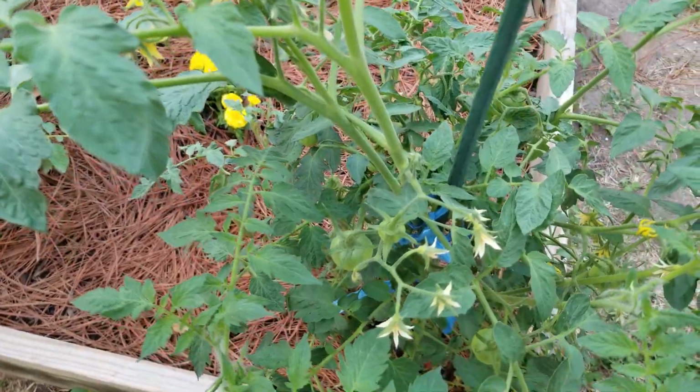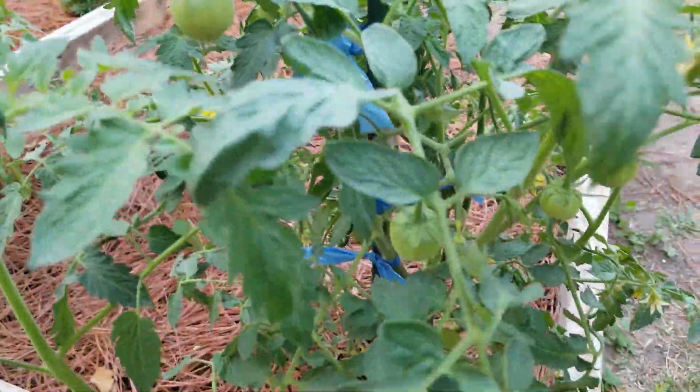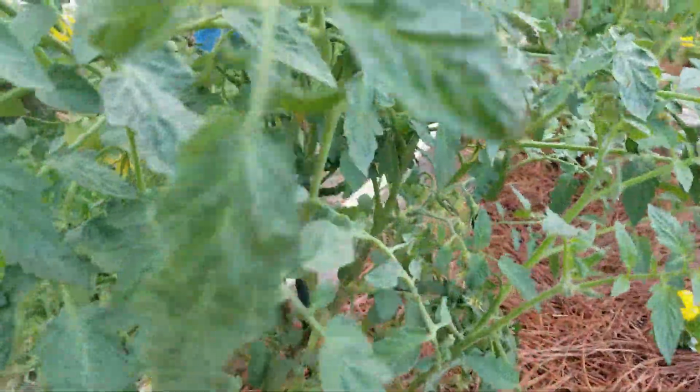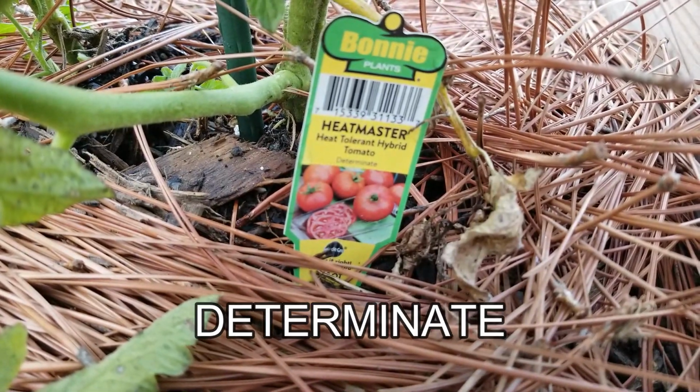The determinate grow to a certain height. They usually ripen early, and they pretty much produce their fruit all at once and then they're done. These are the type that you can grow in containers very easily because they're not going to get huge. And they're also the most useful when it comes to canning.